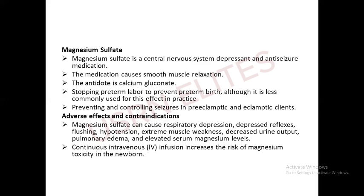So in magnesium sulfate toxicity, one of the key things you have to monitor is the respiratory status. So you have to do your respiratory assessment. You have to look at the respiratory rate. Is it less than 10? If it is less than 10, it's cause for concern. And if you are giving your magnesium sulfate, you have to maintain the respiratory rate at 12 and above.